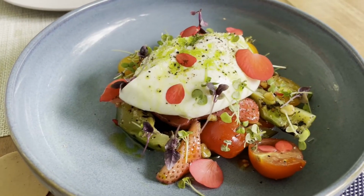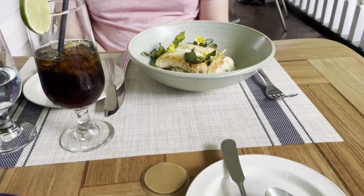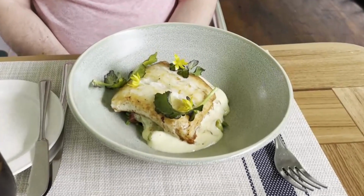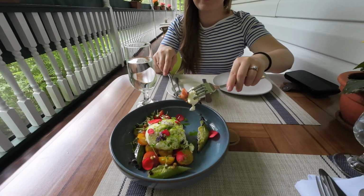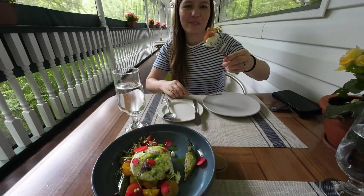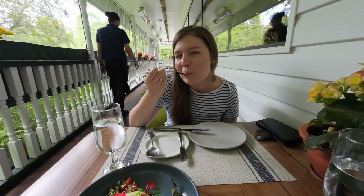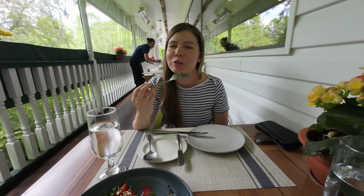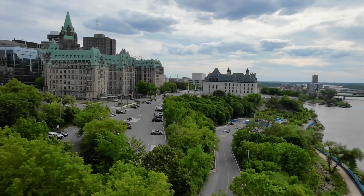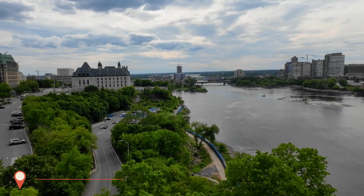We ordered burrata cheese, a Quebec duck with rustic potatoes, poached pear, spinach, and cranberry compote, and also halibut served with a bechamel sauce, gnocchi, peas, and pancetta. This meal left us speechless. The flavors, the textures, every bite was amazing. We can easily say that thus far, this is one of the finest dining experiences we've ever had. It was hard to move after that lunch, but we have to get back on track.